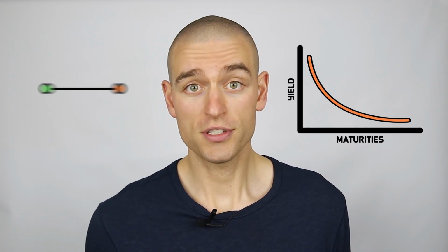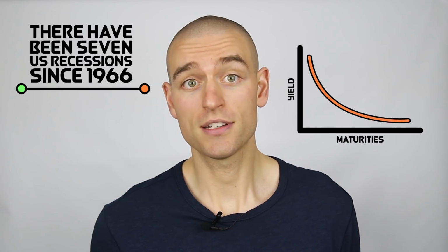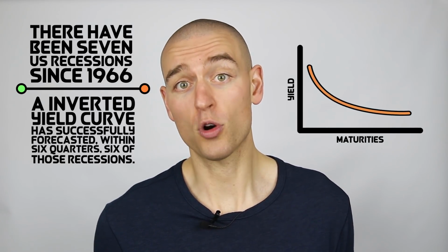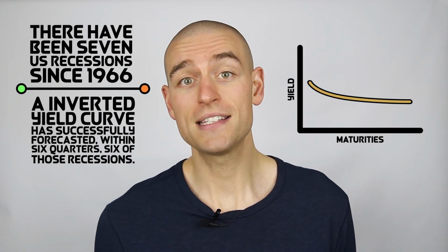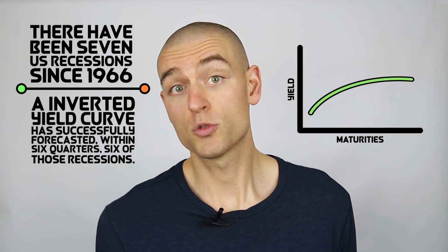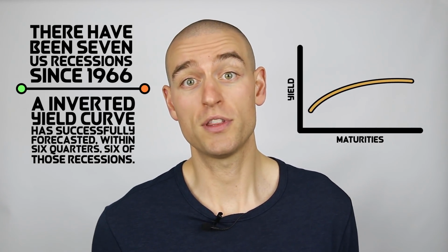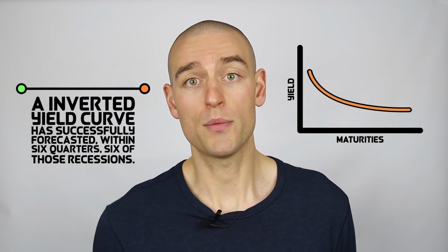The yield curve is one of the most well-known signs of a coming economic recession, and in the US it has had pretty good predictive power. There have been 8 US yield curve inversions and 7 US recessions since 1966, and an inverted yield curve has successfully forecasted, within 6 quarters, 6 of those recessions. There was one false positive in 1966 when an inversion was not followed by a recession within 6 quarters, but there was still an economic slowdown.